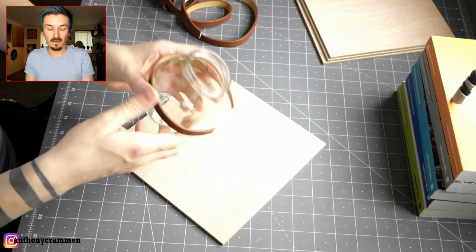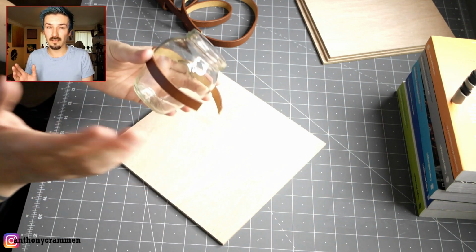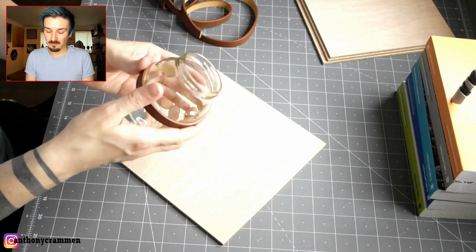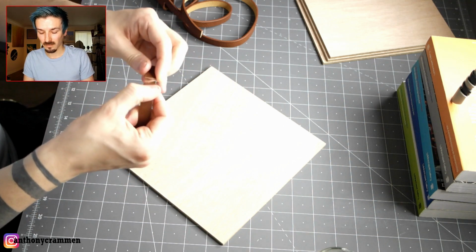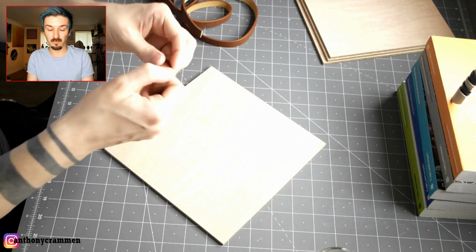I was debating whether to hot glue it or use super glue, and I think I'm just going to go for hot glue. In fact, I'm going to super glue this bit, not hot glue it, because super glue will be so much stronger. Oh, I hope this works. I really hope this works. Right.